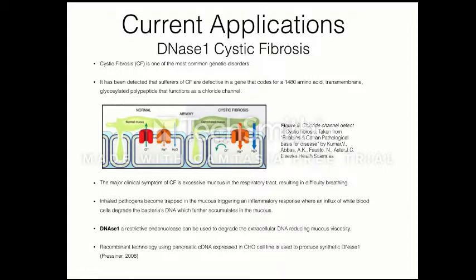My name is Trish, and I'll be continuing with two more examples of recombinant protein application. Scientists have utilized recombinant protein in the treatment of the condition cystic fibrosis, which is one of the most common genetic disorders. While the frequency varies worldwide, 1 in 2,500 newborns are affected in Northern Europe. Cystic fibrosis sufferers are defective in a gene that codes for a 1,480 amino acid transmembrane glycosylated polypeptide, which functions as a chloride channel, seen here in Figure 5.